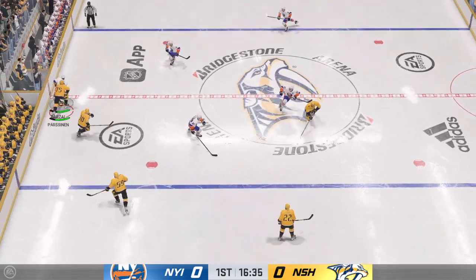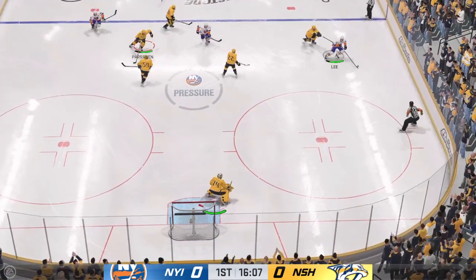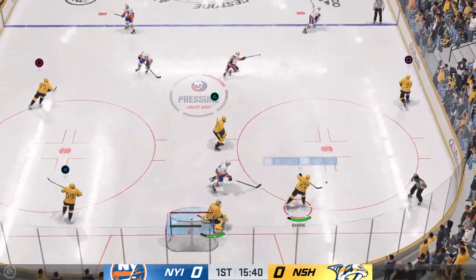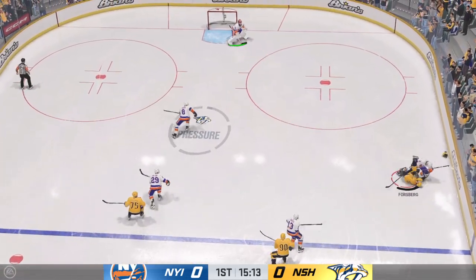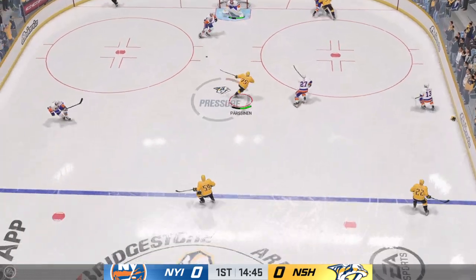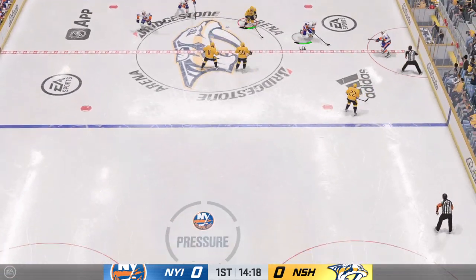Forces the turnover. New York's got a hold of it along the wall. Quick feed to Lee. Here's a shot. Makes the glove stop. And he slides it quickly to Forsberg. He says, let's get physical on that play. New York's got the puck in their own end. Slides it across to Lee.